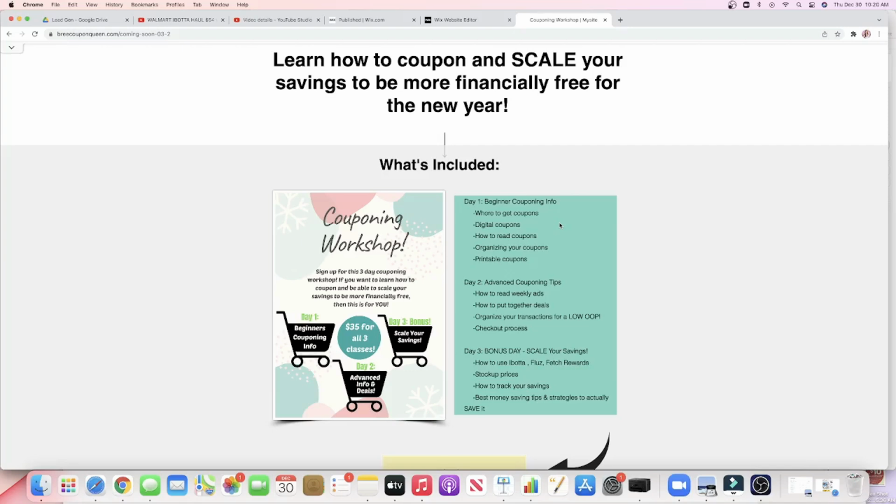Then day 3 is going to be the bonus day, how to scale your savings. So we're going to be going over the 3 rebate apps, Ibotta, Flooz, and Fetch Rewards. That way you can start getting some additional cash back. Ibotta is the rebate app that I saved the most money with this year. I think it was about $4,500 or something like that cash back, which is amazing.